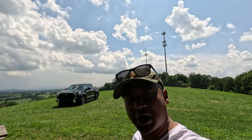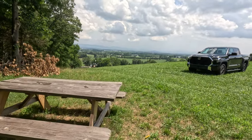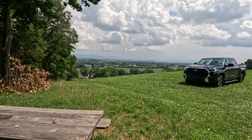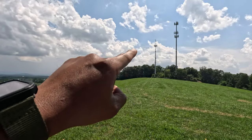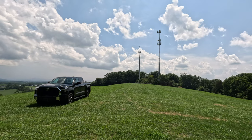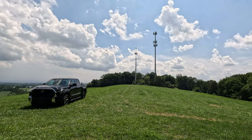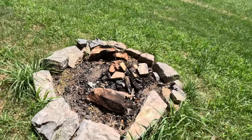Let's go ahead and check out the campsite before we get started on setting up camp. You can see behind me here, we have a picnic table. That's always nice. That's considered a luxury right there. There's the view again. There are two cell phone towers here that belong to Verizon, so I don't think we're gonna have any issues with cell phone signal. There's the fire ring.